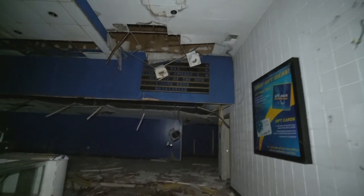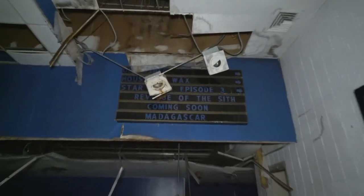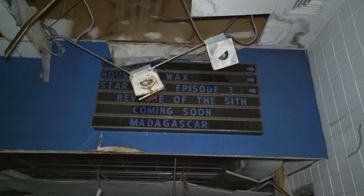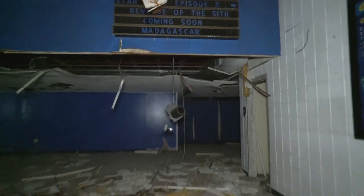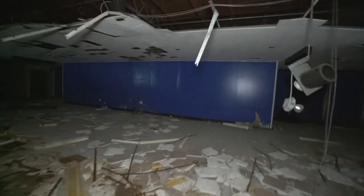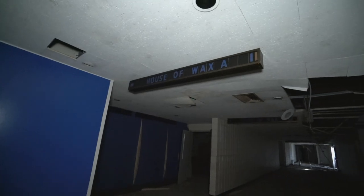Here on the right side, we have more movies showing, and Madagascar is one of them, as well as Star Wars: Revenge of the Sith, House of Wax. This place closed down in 2006 or 7, so those movies stand true to the time period. I think it's time to head into some of these theaters, see what they look like. Movie theater number one, House of Wax.